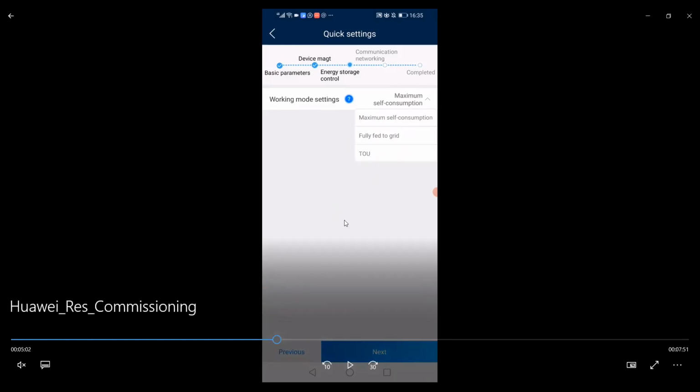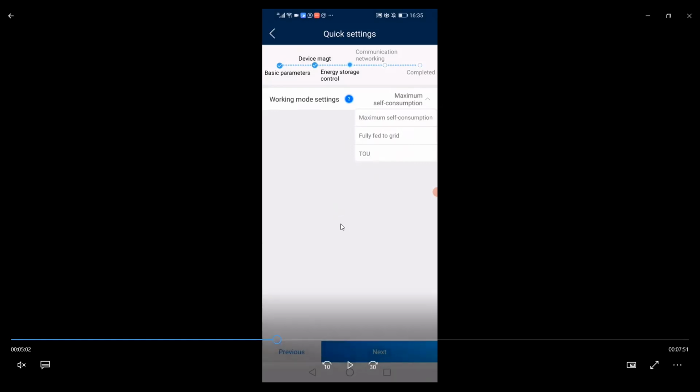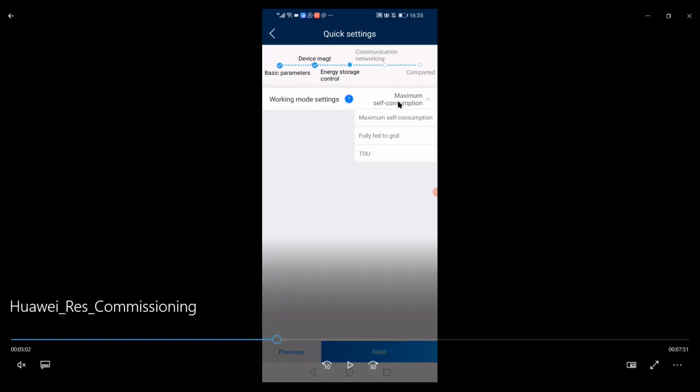Then the time of use is when you strictly set it so that you want it to discharge only at preset times. For instance, you only want it to discharge from 7 p.m. for a number of hours that you prefer, let's say 2 hours or 3 hours, then the battery only discharges on those hours. So here you obviously want the maximum self-consumption, which is the one that is actually the default one.